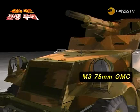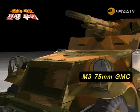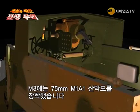The US also produced this half-track M3 model, armed with a 75mm M1A1 Pak howitzer.